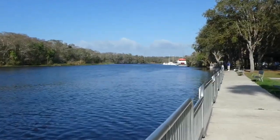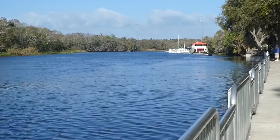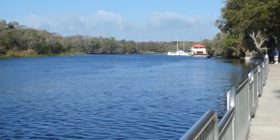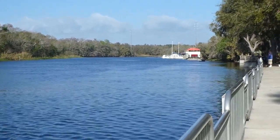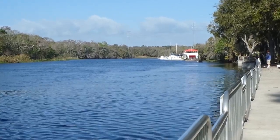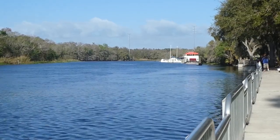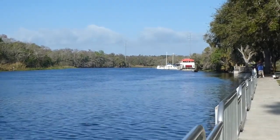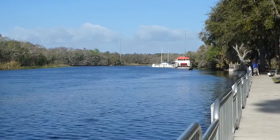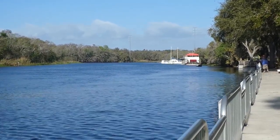It's one of the few rivers in the world that runs north. The only other one is the Nile River. And once in a while, this will go south, depending on the tides and water, but 90% of the time, this river runs north. It comes out of Titusville and goes all the way up to Jacksonville. And I don't know how many miles it is. I'd have to look up that info on it.